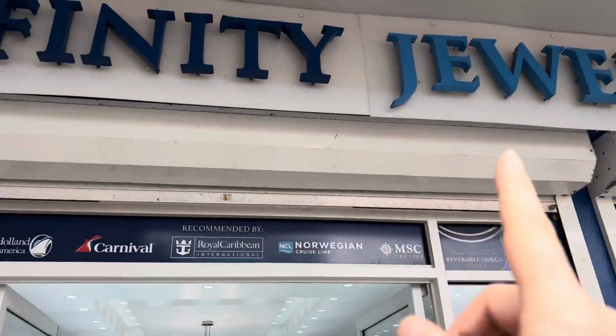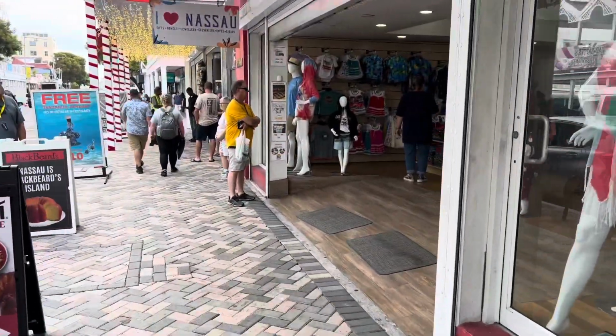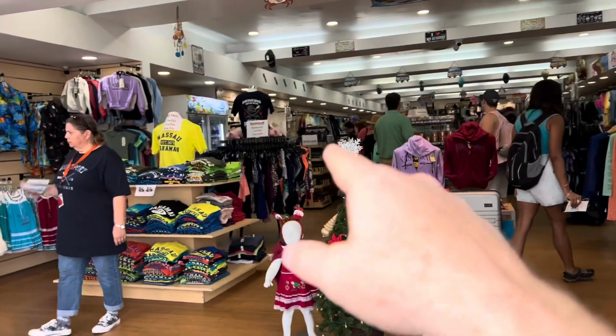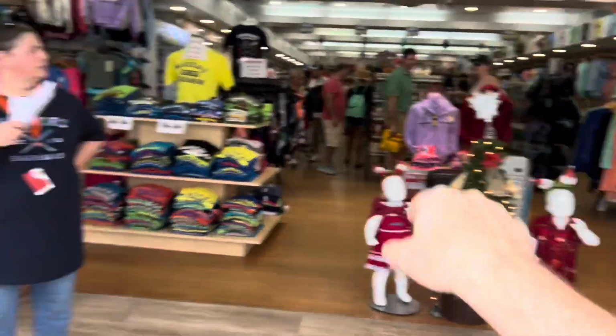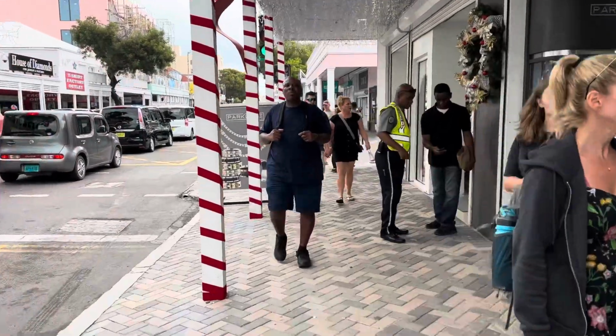I'm not gonna go in there, that's for sure. What's that? Infinity jewelry? No, thank you. But in here they have some shirts. Oh, look at that! Bathing suits, 1 for $40 or 3 for $100. So I don't go in here, because I can tell that's not a cheap place.